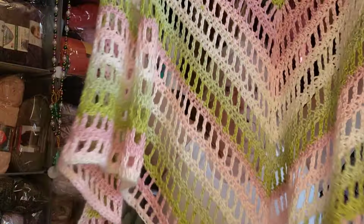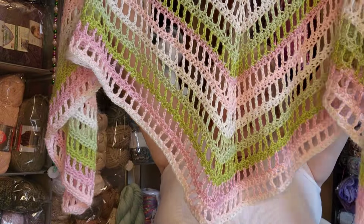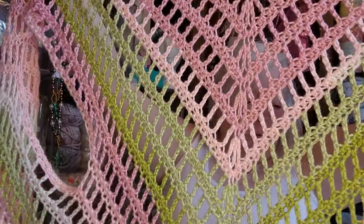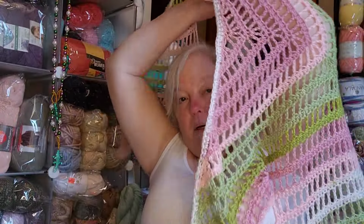See, it is a pointed, a triangle. It is a triangle shawl. And I just made it till it was long enough to cover the whole bum and all of that. The belly and the bum.